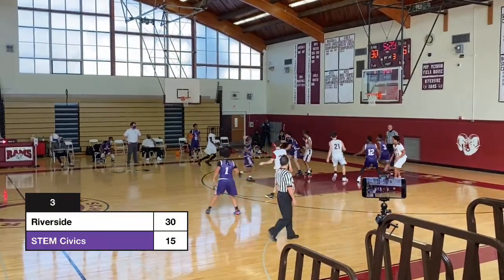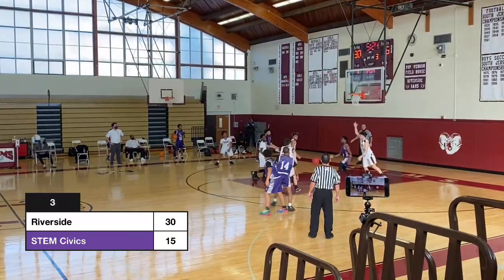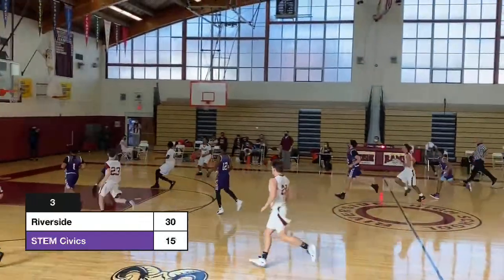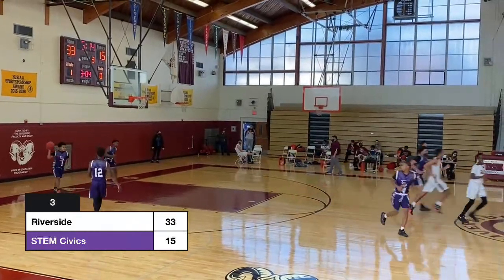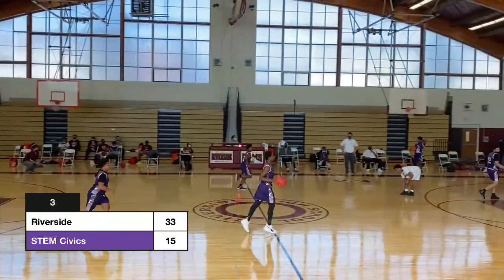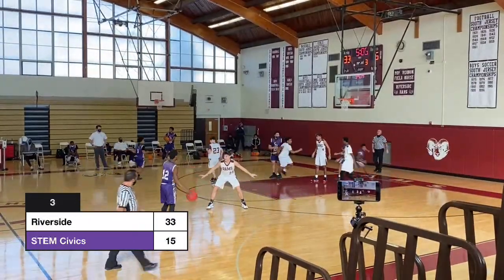STEM Civics with a fake on the 3, inside the 22. Then we get a 3 attempt, which is no good. Riverside pushing the ball down the floor now. A pull up for a 3, and it is good for number 22. I don't have a last name for 22. So again, if anybody has his last name, please throw that one in the chat as well.